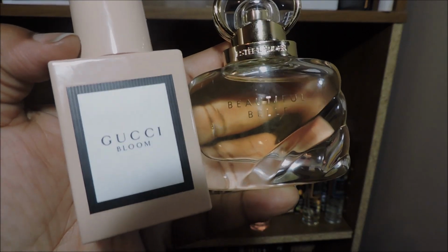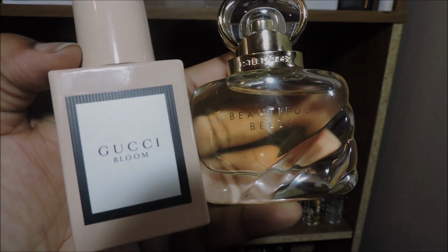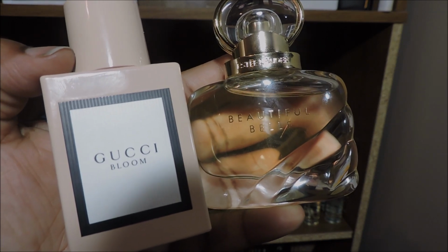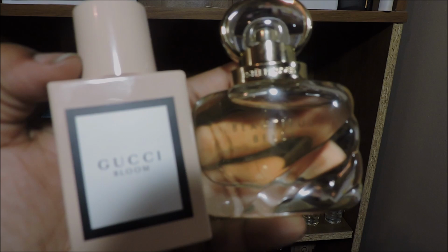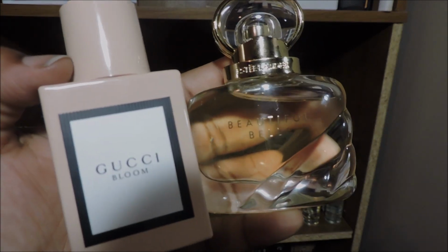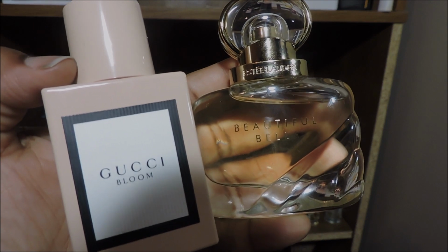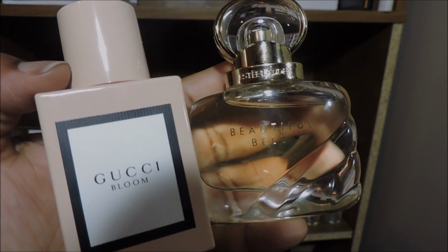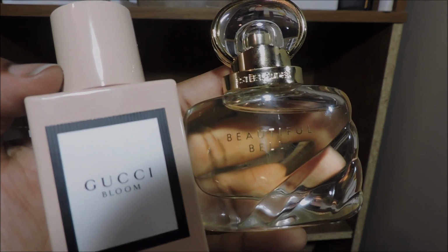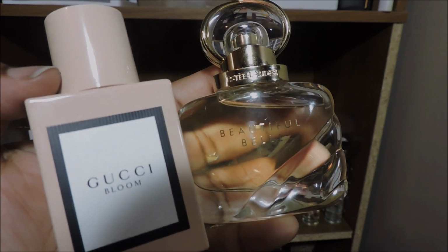They don't smell exactly the same. Honestly, the Kim Kardashian perfume smells a little bit richer, has a little bit more depth, a little bit more sillage, but I didn't get it because I'm just not into the Kim Kardashian brand. And besides, I already have something that smells similar to what it smelled like. But Gucci Bloom is still my baby. It's still my number one in the sense of it's my first love.